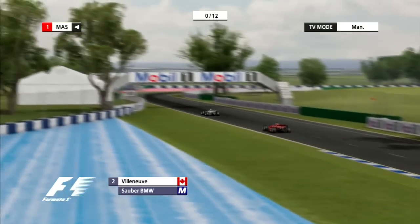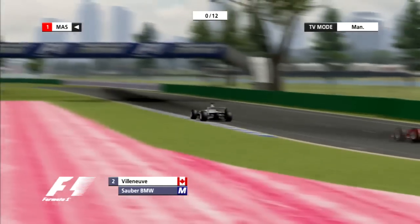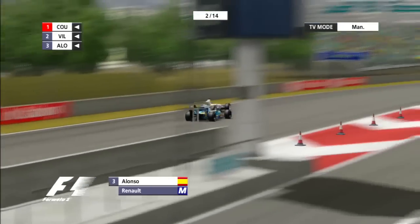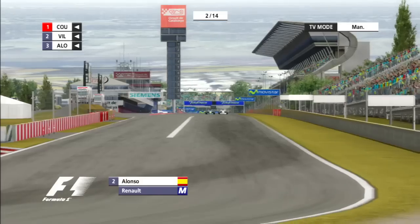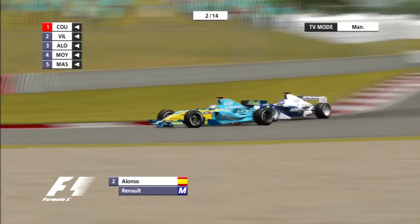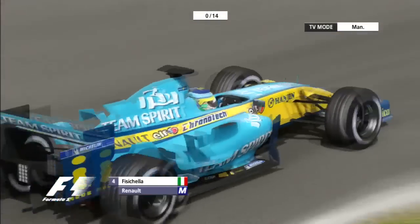So in Australia, he took second place, in between both Ferraris, so that's a very good result for Villeneuve. In Spain, he finished in third after battling for the lead with David Coulthard. Unfortunately, he was just slower than David, so he ended up finishing third. Canada, his home race, he finished fifth, which wasn't too bad.